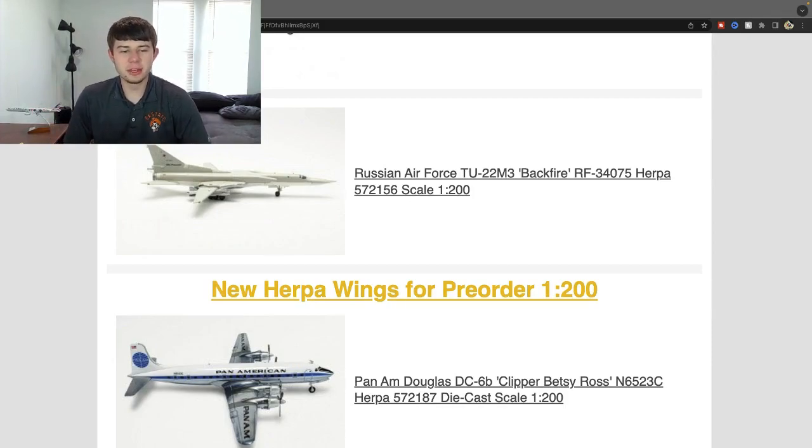But this Pan Am is going to be quite nice, and what I was referencing was for a video, there was a Gemini that's released in the 400 scale. My man, just taking a look at this 200 one. This is quite nice. As you can see with the antennas, the propellers look awesome, the mold, the nose landing gear, that is really nice. And honestly, something I would be interested in.